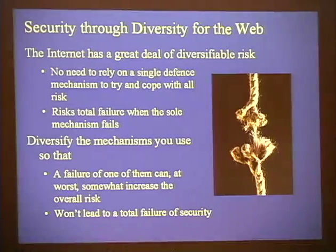The thing is, as with architecture, the internet has a huge amount of diversifiable risk. So you don't need a single defensive mechanism. You can use a whole pile of different defences and combine them together. And the thing about this is, not only have you got this integrated defensive system, but if one of them fails, you don't get a complete failure of security. So here's a refresher. State-of-the-art security on the web.